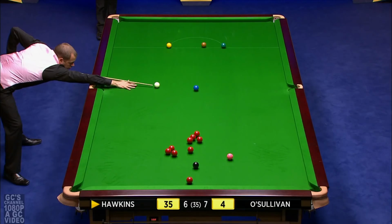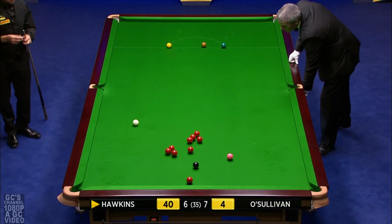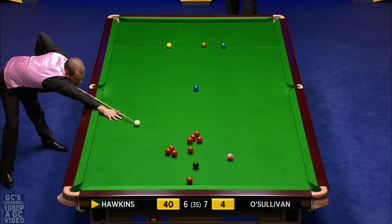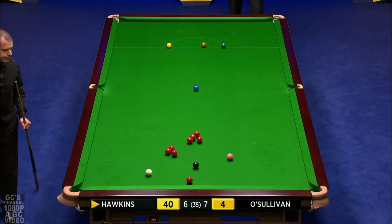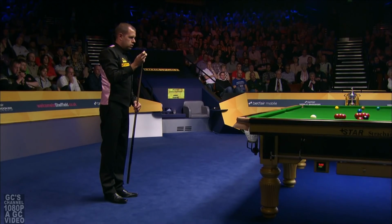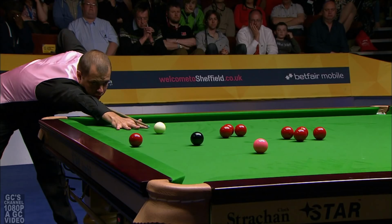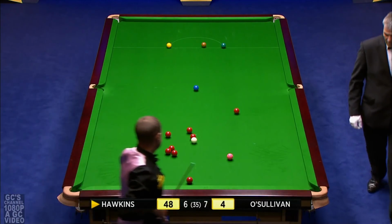Play for the gap in between those cluster of three and cluster of four. That's what he's playing. So getting rid of this one now opens another red into the corner, so that's a pretty good shot. 40. I'm sure that red, just to the left of the black that's in the little pyramid, goes into this bottom left-hand corner pocket. There's a nice cannon on these reds here. That looks perfect.